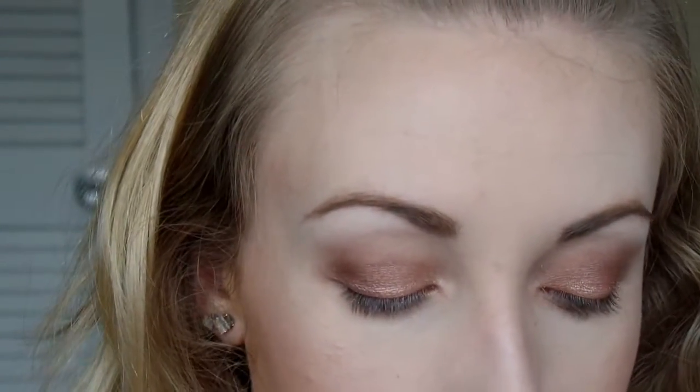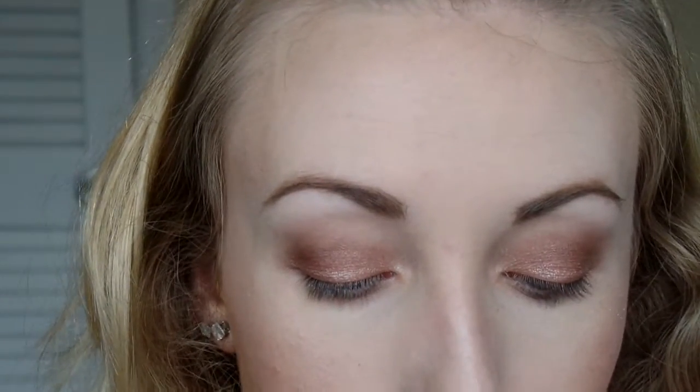I love it. So I'm gonna go dip back into that deep chocolatey brown color and smudge some of that under my lower lashes.